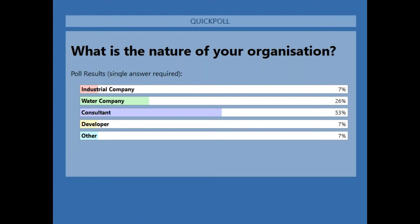So we've got 53, just to put some percentages on this. Just over half the audience are consultants. 26% come from water companies, 7% from industrial companies, 7% developers, and 7% others. So quite a nice mix there, but mainly consultants and closely followed by water companies.